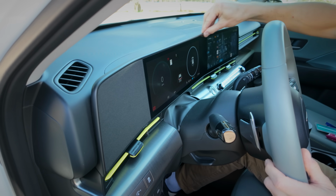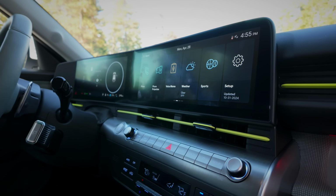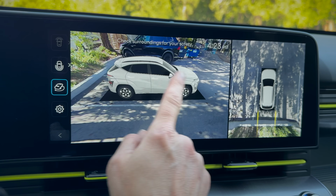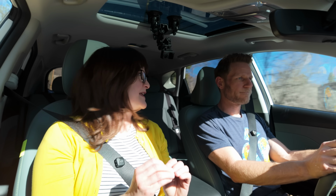Sometimes I wish we would get lower trims, because they always want to get us in the higher trims so we could be dazzled by them and also see all the features that are offered. I am glad we have the limited trim though, because we have the 360-degree camera system. It's a really impressive feature in, again, a comparatively inexpensive segment. And it really was helpful in me driving it around without damaging it.